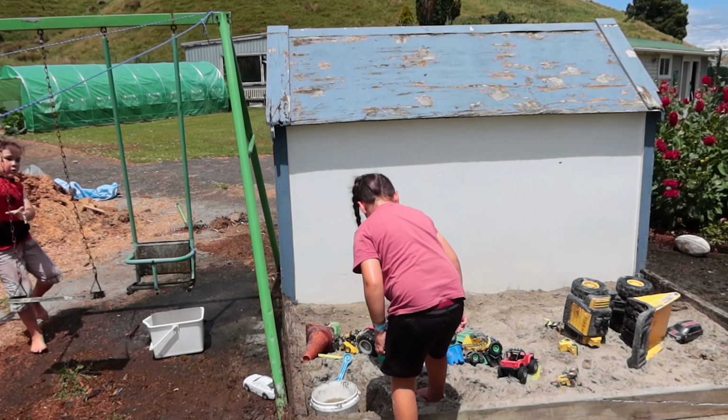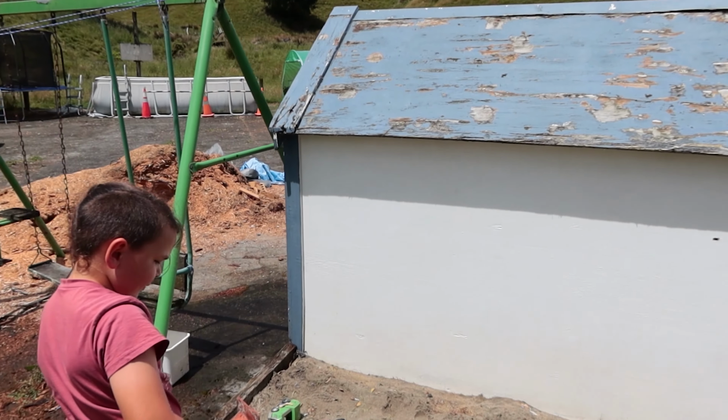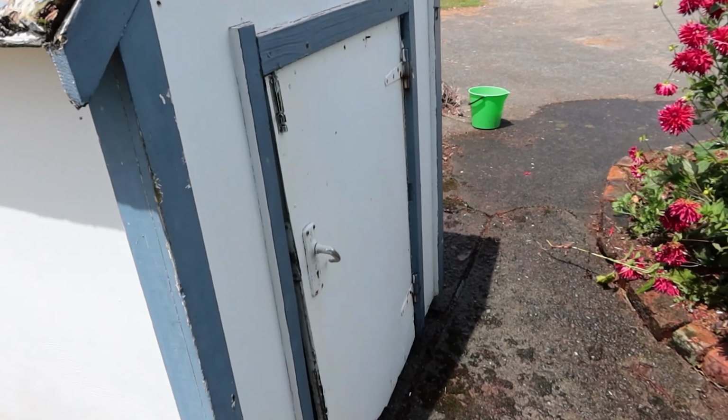Right, what do you think, guys? All ready to paint now? Yep. Looking nice and clean. Paint it today. Even the concrete. Gave that a bit of a hose off around it.